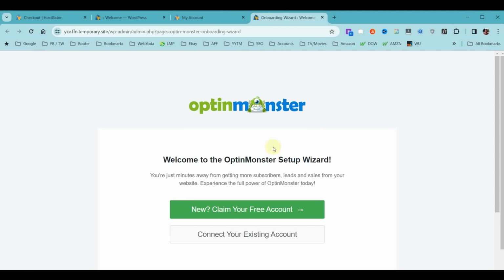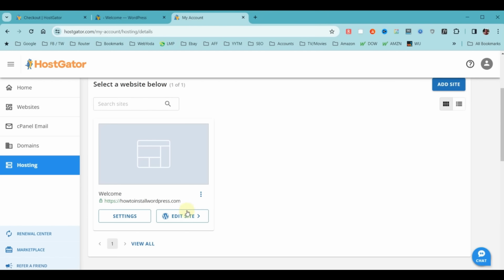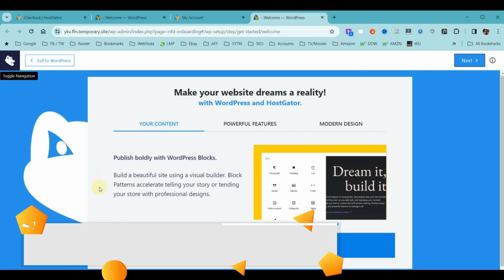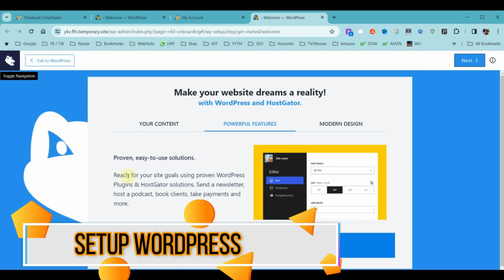And notice that it came up with this offer. These are the kind of things you can expect from any hosting company. They're going to try to sell you on things. Our goal is to get around these. Let me go ahead and close that. Let's click on Edit Site again. And basically, this is what we're trying to find. And this is the default that they start you with.